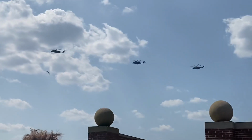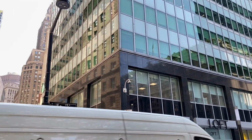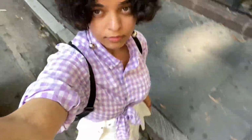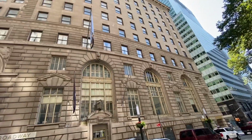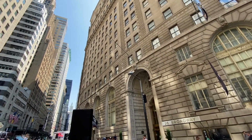So let's go! It was another sunny day in July, and me and my friends walked down Broadway Street to the first attraction of the city, which is Charging Bull. Well, when you are in New York City, any spot can be a tourist attraction, but the most popular usually have a line in order to take a picture with it.